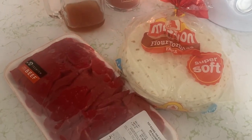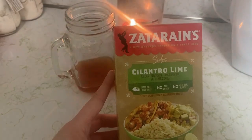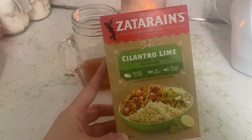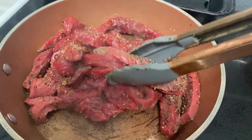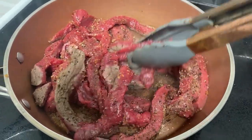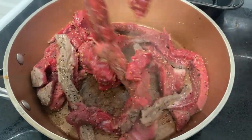And the last thing we are making are some steak fajitas. I love fajitas, they're so good and so easy. And again, I love making cilantro lime rice with this also. So here I'm seasoning the steak and cooking it in the skillet, and it does not take long at all. I had also cut up a bell pepper, an onion, and a jalapeno.